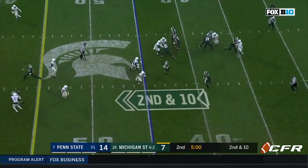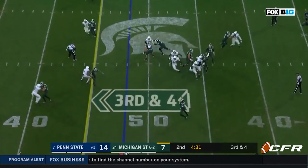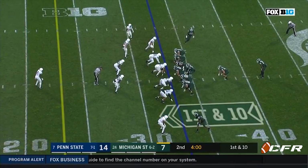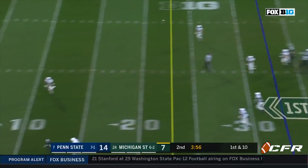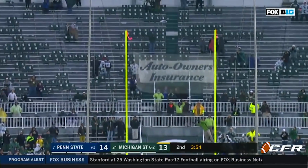Lewerke scrambles out of the pocket. He can run and crosses leading rusher on this Spartan team. They dump it out against pressure and room to run for Gerald Holmes. Stays in bounds. They bring a motion man and fake it to him. Lewerke sets up. Felton Davis in zone. Diving catch. Catch maker. Felton Davis the third from Brian Lewerke.